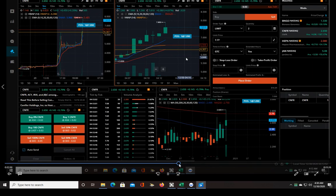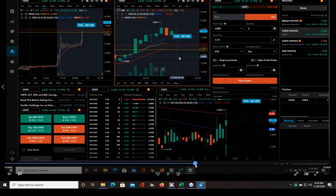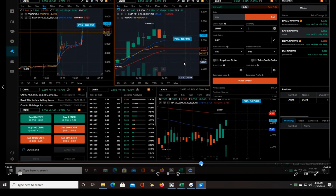And then the rest of this trade takes quite a while. So let's just fast forward. At this point, I was kind of debating. Look, I already took profit. Maybe I should let it come down below my entry if it needs to, just to give it some room. Just kind of telling you what was going through my head.